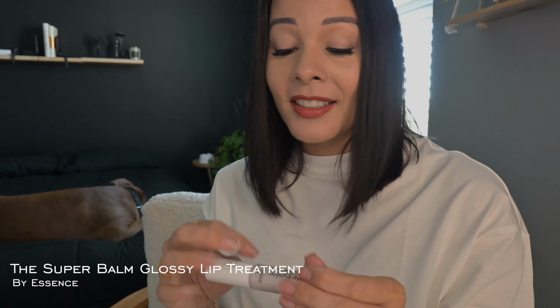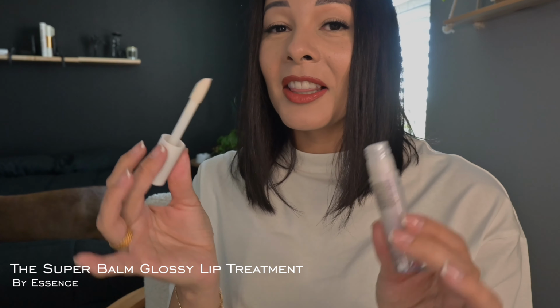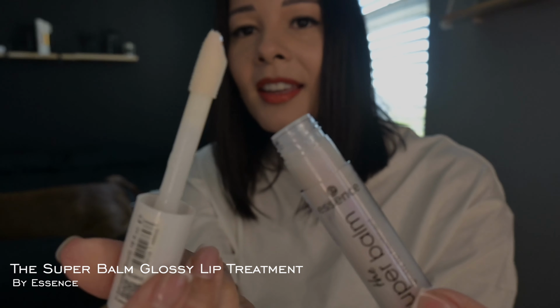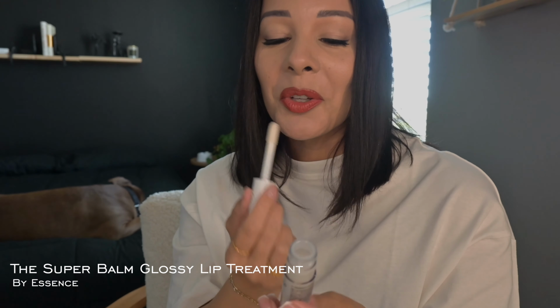This is a nice one too. Do you guys enjoy the Essence lip glosses that you can pick up from Ulta? I like the brand because they're so affordable, and they have a super balm glossy lip treatment. And this is not a typical gloss. It is a lip balm nourishing formula that has the lip gloss experience. It has that classic doe foot applicator that is really thick, so I love the big ones that just coat your lips quickly.